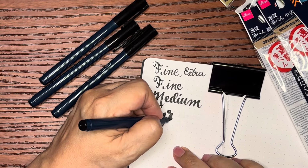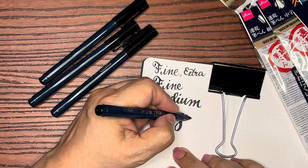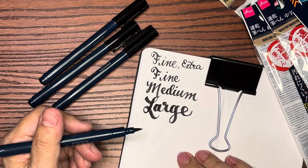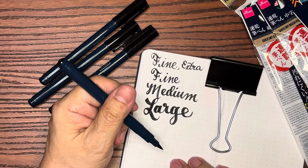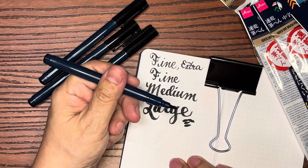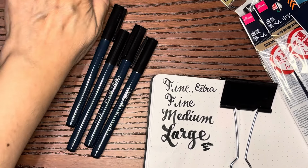This nib is really soft. It bends easily, so this pen is a little difficult to write with, but it does give you a nice variation in line width, and it does write really thick like a Tombow brush marker does. I just wish the nib was a little harder. But, you know, with practice, you'll get the hang of it. But there are all the pens swatched.